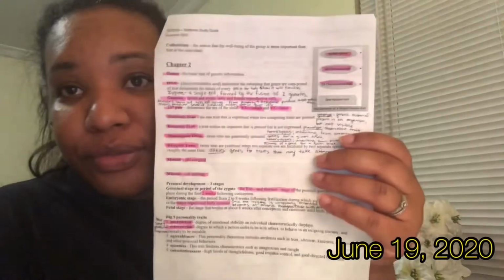Chapter 2 was great, not that much. This is stuff you learn in school, like elementary, middle, high. So this, you know, wasn't too much to commit to memory. Chapter 3 was infancy. That's birth to 3 years old. You see I have this here.